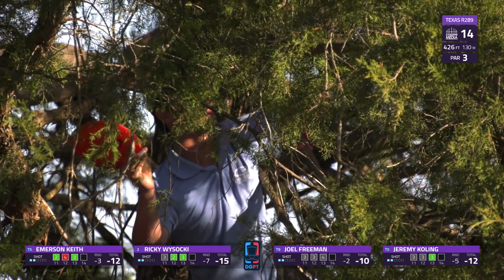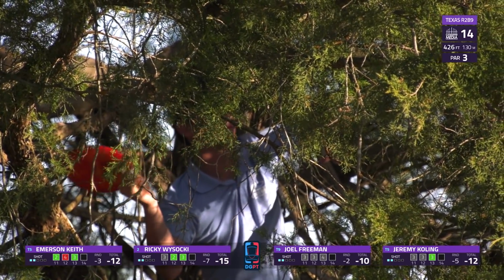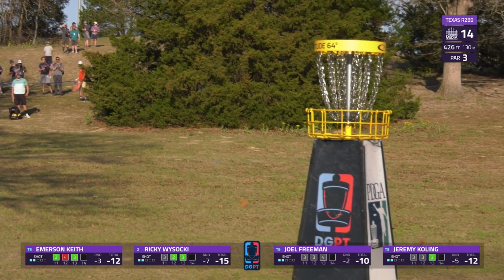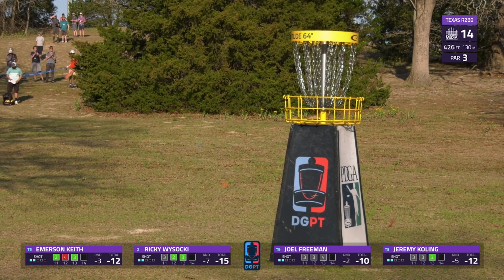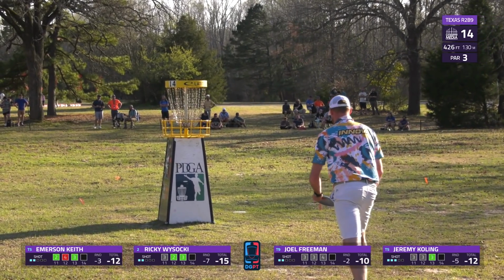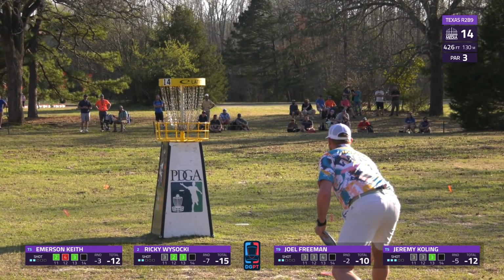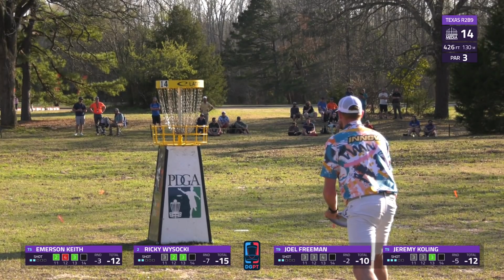Joel doing the same there. And we have gone to the tree climber. I'm just glad he's been able to get out. That, you could put a house inside that bush. That thing is enormous. Emerson fighting through. Gosh.